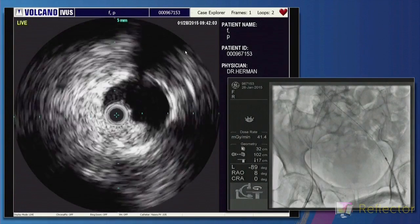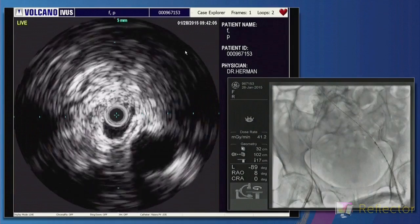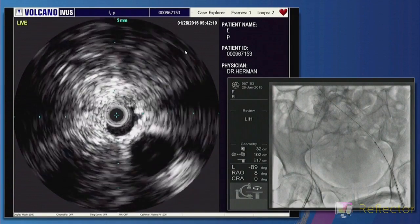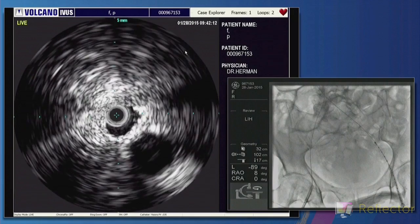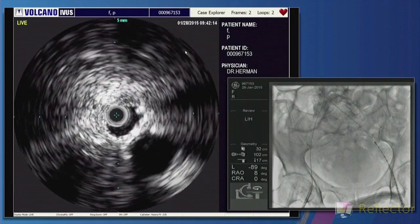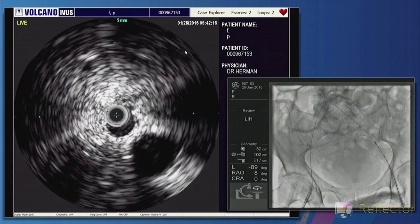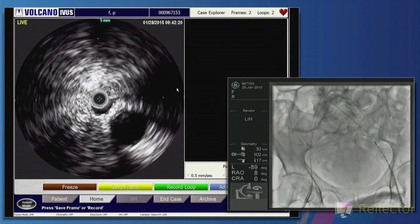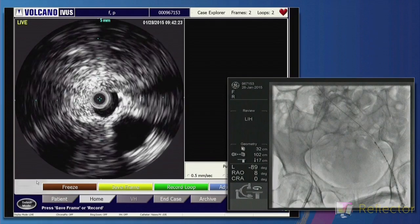Well, this is the external iliac. Think of this appearance here, where with the wire up in the cava, you can see the lumen of that external iliac vein just below the internal iliac vein is basically the diameter of this OP5-based IVUS. So would you all agree that, interestingly, there's compression here? That's with Valsalva.